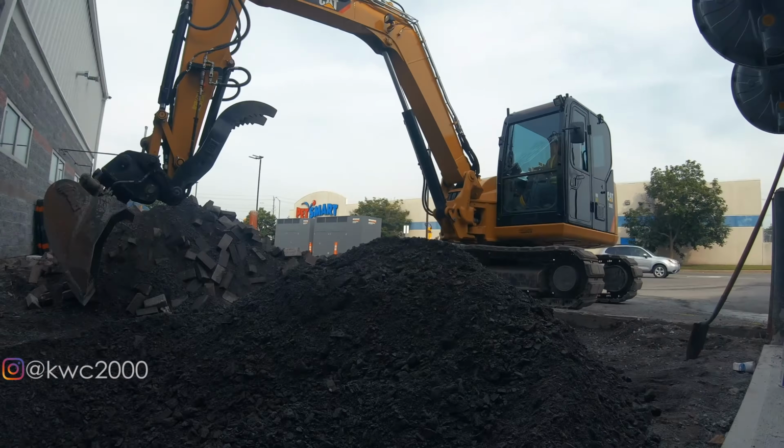Dump truck just got here, loading out this interlock. We'll get that gone, give us a little more room to work. Still waiting on our gas guys, but I hear they're on their way. Let's do this. So Kenny's on his way out. Gonna bring that load away, bring us back just a little bit of sand for this trench.